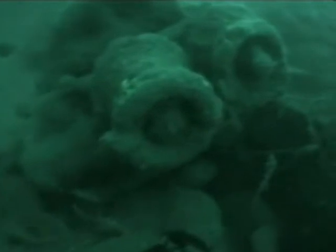At the other end of the wreck, there's this rather nice winch. Also on the seabed, remains of what I believe are the bow. Filmed this to show the cross section of the hull.